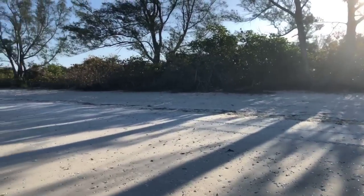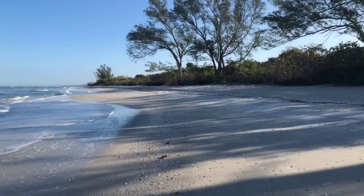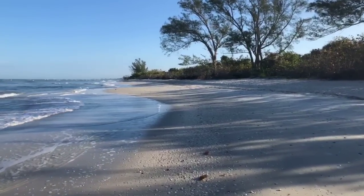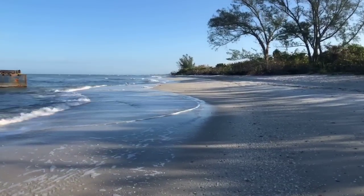We'll check in with Roy a little later, towards the end of my walk here. I just want to walk along the beach and see if these waves brought any interesting shells up on shore.